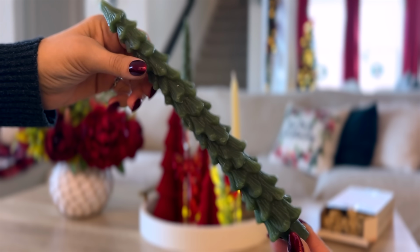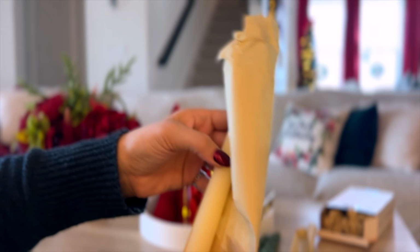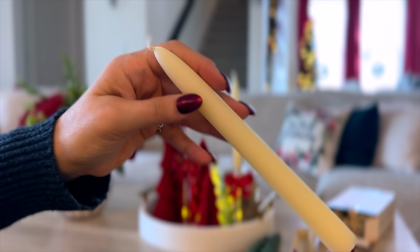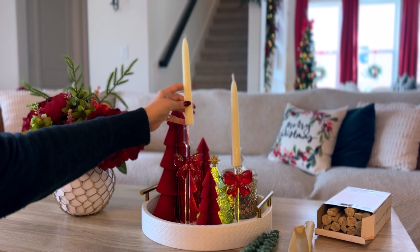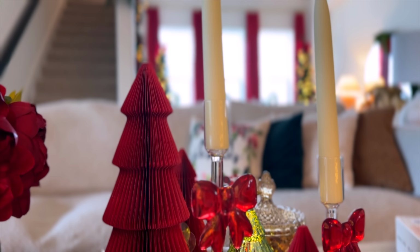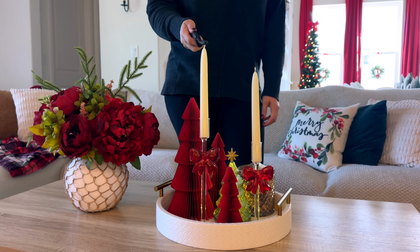And so I decided to swap them out. And whenever I want to use real candles, I'm going to use these beeswax ones, which I've been hearing so many good things about. Not only are they safer to use, but there's a lot of information out there, I don't know how legit it is, about cleaning and purifying the air in your home by burning them. So I'm curious about that, but these actually fit perfectly down into these candle holders.